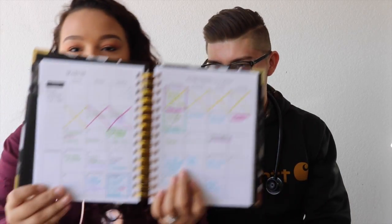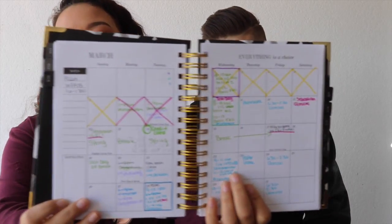And this is what the pages look like. This is April. We're not in April. Well, I already pre-filled out everything, but we're in March. So I like to mark off my days, and that's just the calendar. Each day has its own page. Like, this is a whole page for Wednesday.